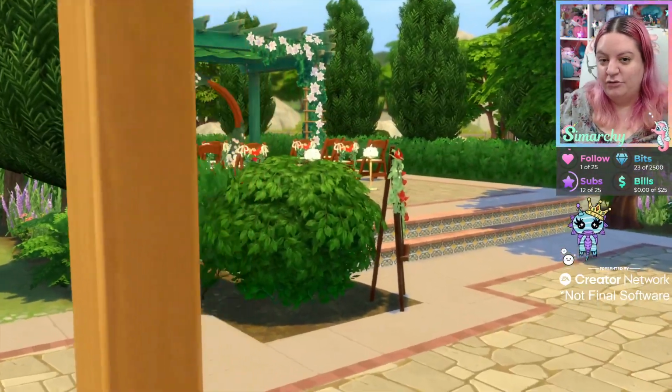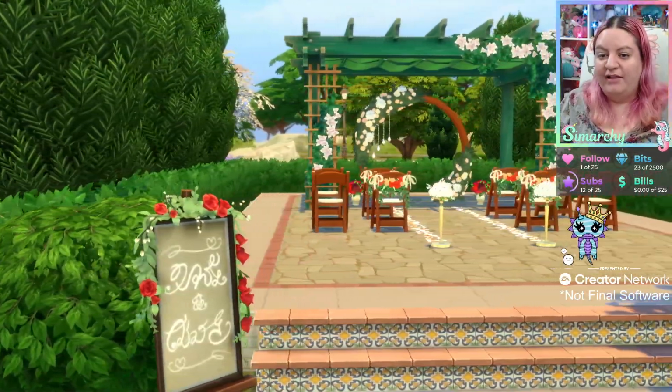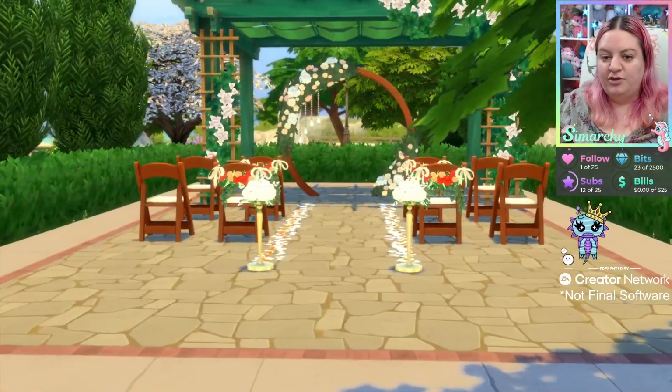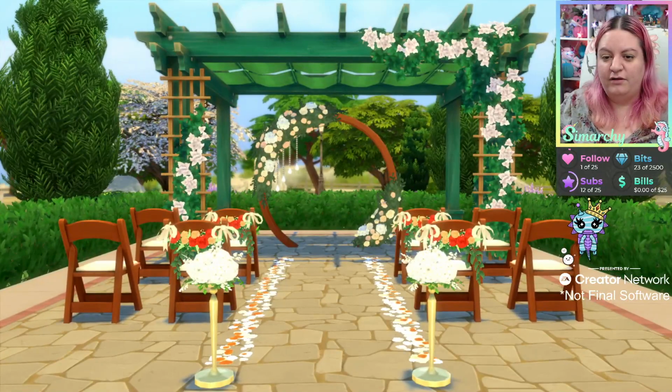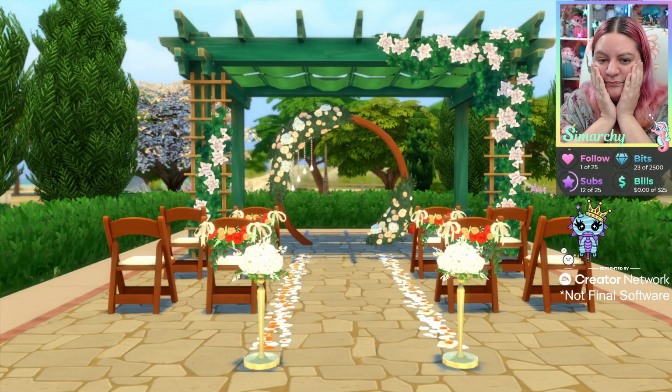Oh my god, this looks like the Chinese wedding venue that I built. Remember the little machinima I showed you? Doesn't that remind you of that? Oh, it's so beautiful. Oh my god, this is gorgeous. Look at that shot. Perfection. I could also see this in a beautiful wooded area, like an enchanted forest wedding.